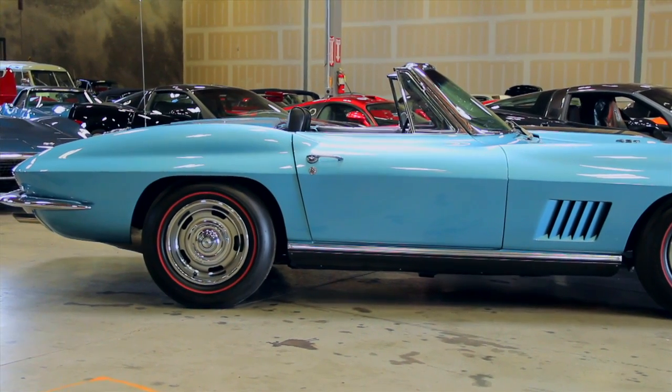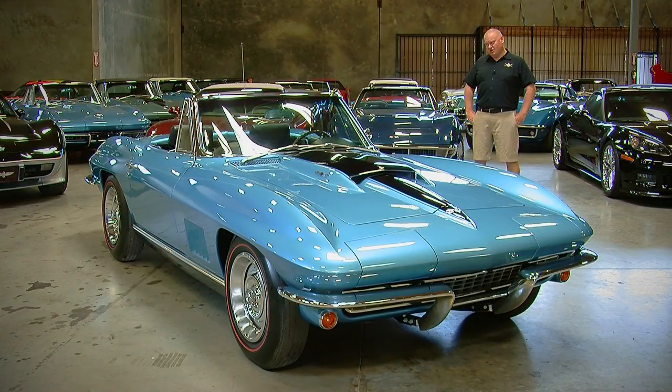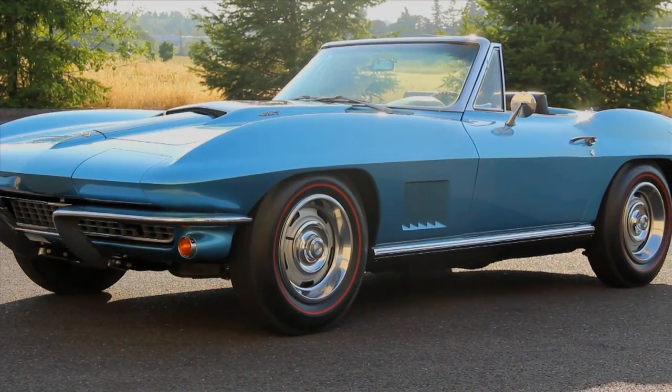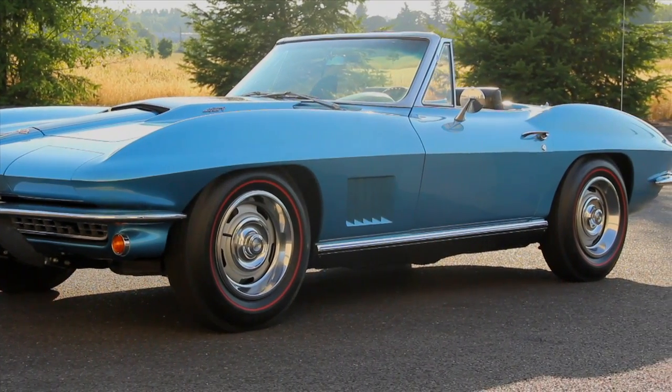But I think one of the best parts about this one is the color. This Marina Blue, to me, always looks like water, especially when you have a swoopy Corvette like this. And when you couple it with the red line tires and the silver wheels, it almost has an American patriotic flavor. Although Corvettes are performance cars, there were various options and upgrades to make them as hot as you wanted.